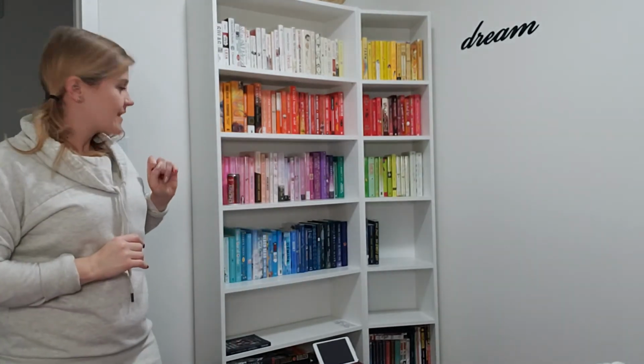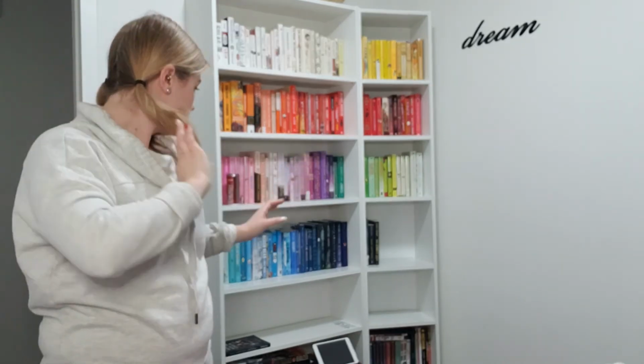Not sure I'm 100% happy with the blue. But I'm gonna go into the black and then gray. And then I might just dabble with the blue more in the future as I see fit.